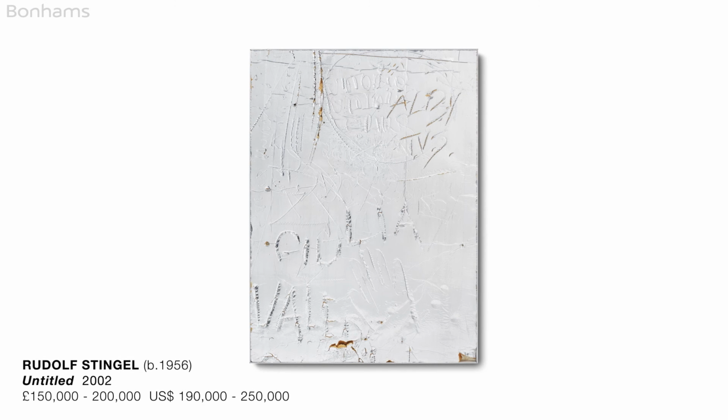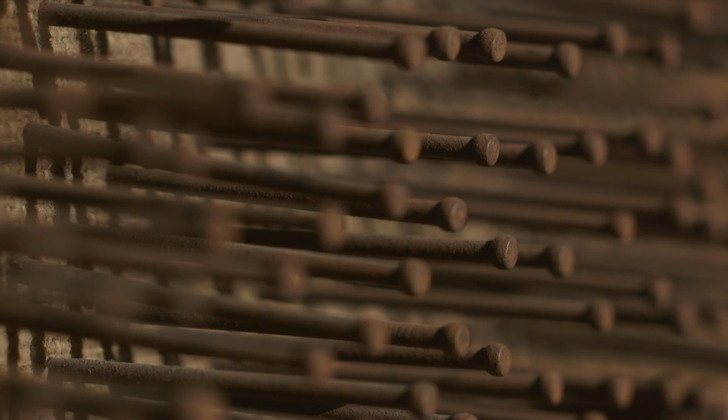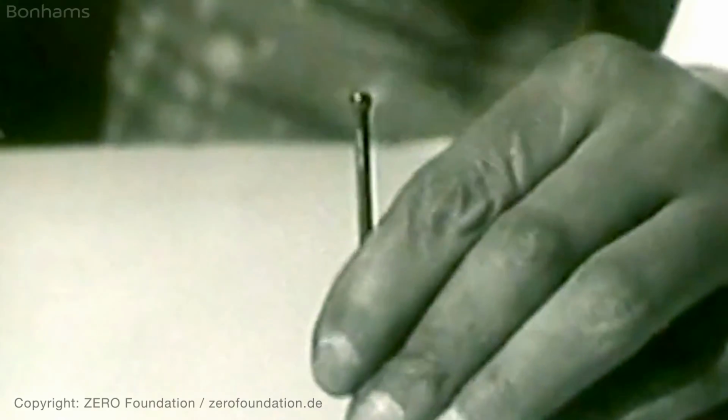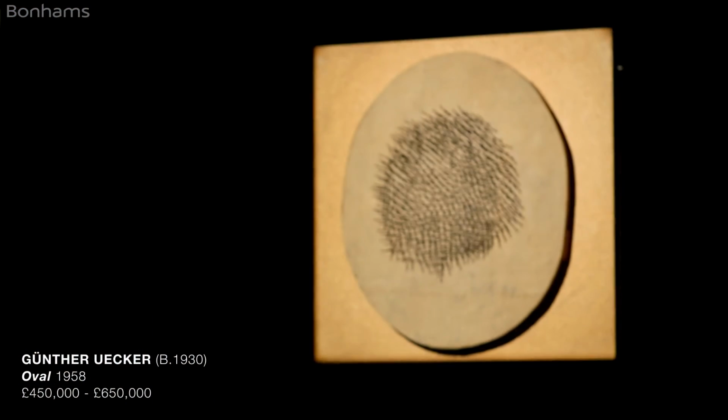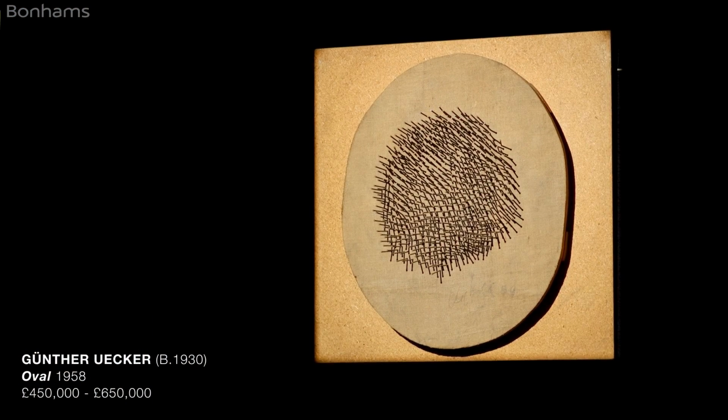This is a radical, provocative piece, and due to its size being such a jewel-like example from this series, it is unprecedented at auction. Oval from 1958 is one of the first pieces using the standing nails, which it was to become so well known for. This is an artist trying to build something from nothing and create a visual landscape and language totally of his own.